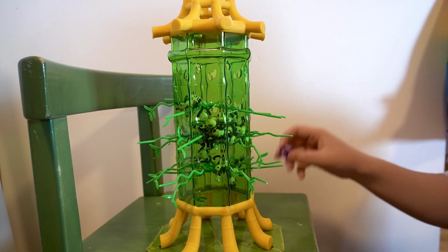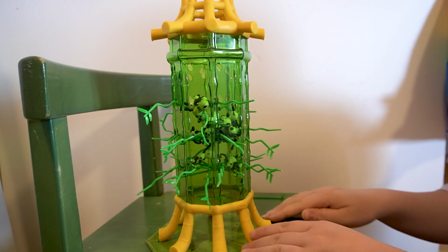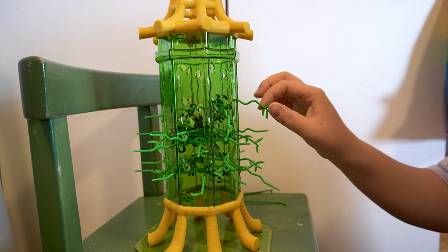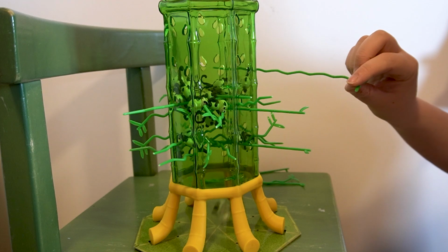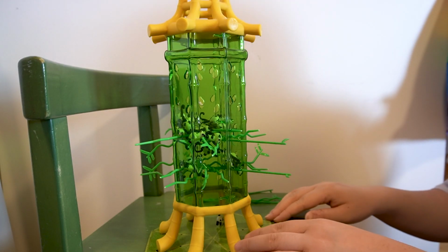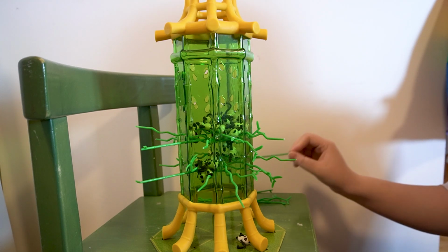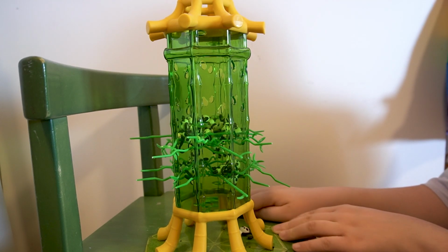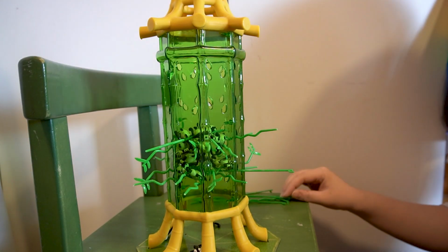Roll number 4. Oh god. 6, 1, 2, 3, 4, 5, 6, 6. Four pandas falling. On our fourth roll, we got 6 bolts and 4 pandas fell.